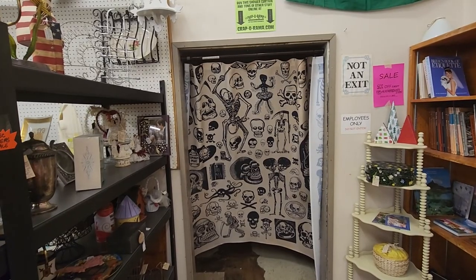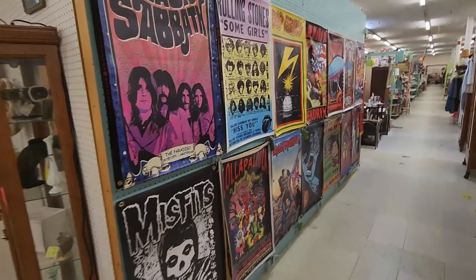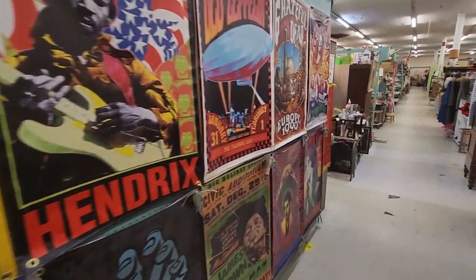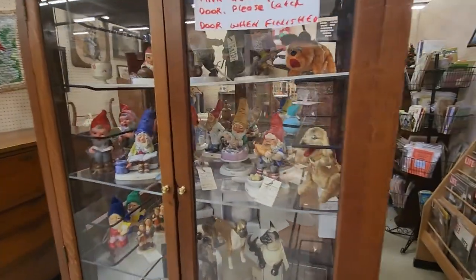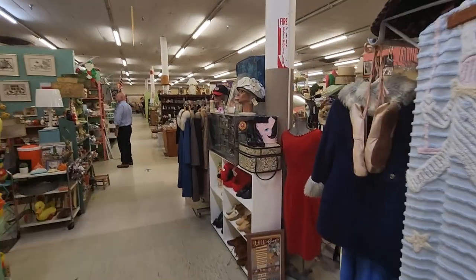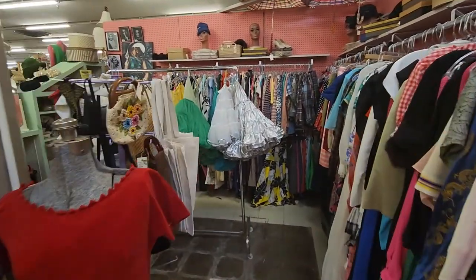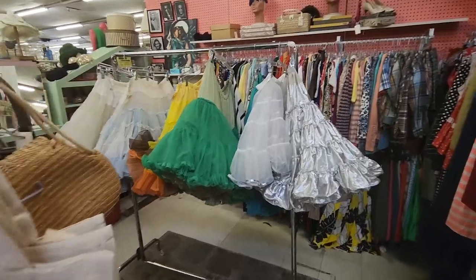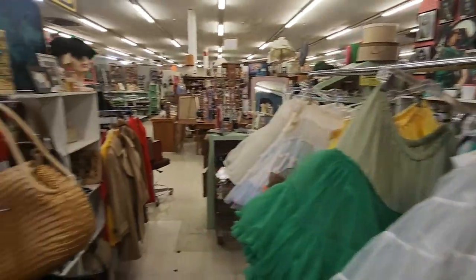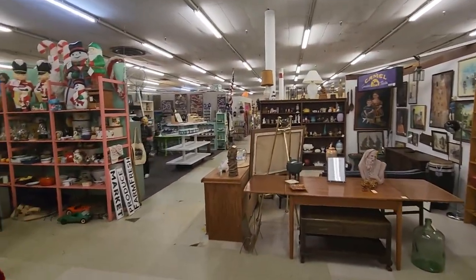And Crap-O-Rama has this cool shower curtain for sale. Oh wow, look at these, and more of the posters here. Nice. Look at all these gnomes. And this definitely is the granddaddy of antique malls, for sure. Look at all this vintage clothing. And look at these skirts. It's pretty wild. But yeah, really colorful booth here. All these cool vintage clothing. Yeah, you could spend all day in here easily.